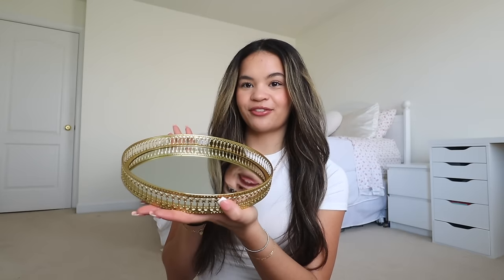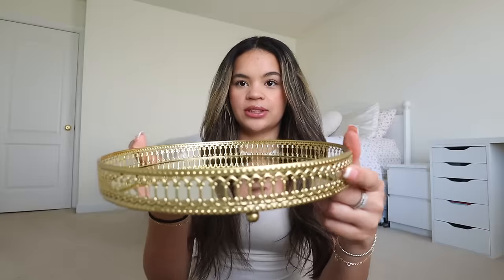And then next, I got this perfume tray. I think it's so pretty. It has gold detailing and a mirrored bottom. I got this from Amazon.